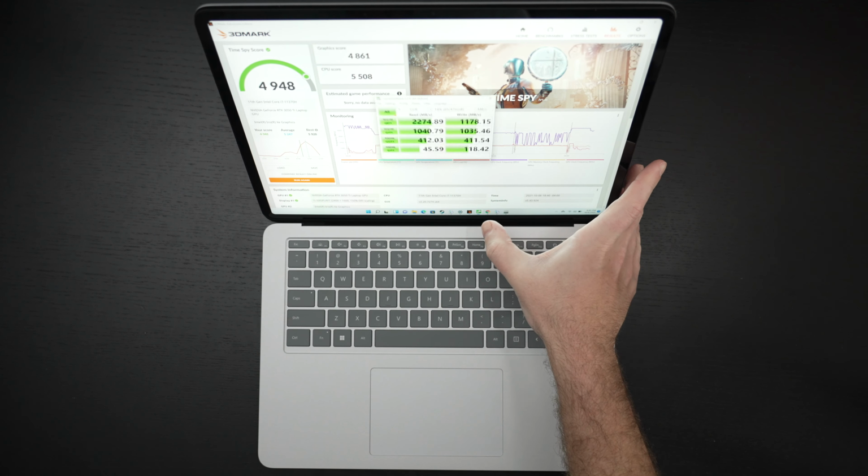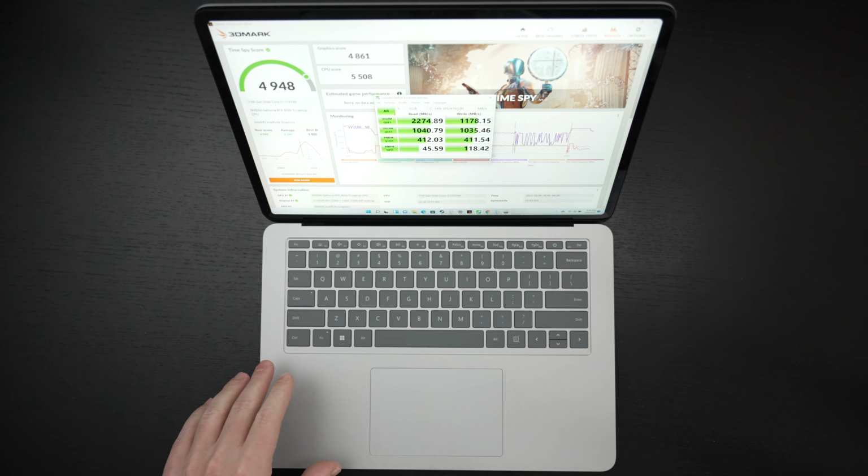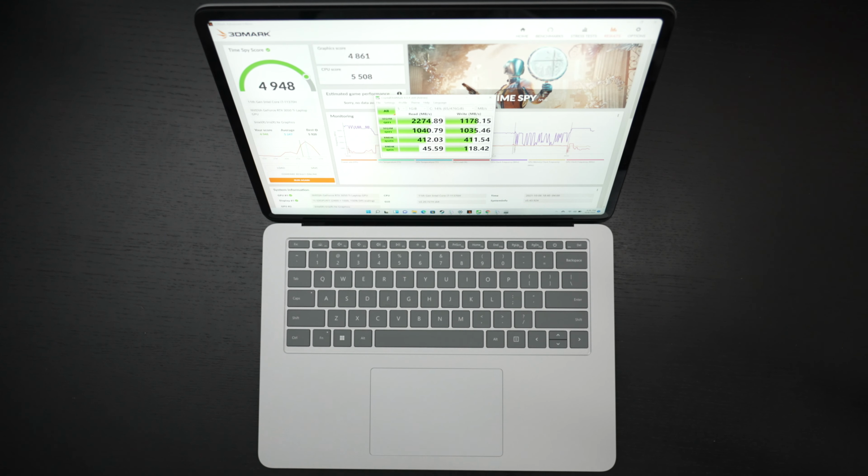I think one of the more disappointing things for me is the NVMe drives that Microsoft has decided to lean on for these machines, as well as the Surface Pros. They're just underwhelming when it comes to performance, especially at the price points that Microsoft is selling. This starts at $1,600, goes over $3,000 at its top end spec, the 32 gig, 1 terabyte model with the same GPU you're looking at here.